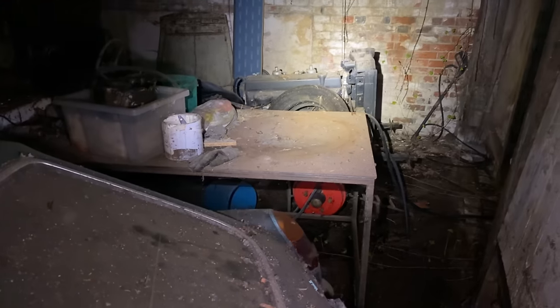I mean, look at the state of it. It looks as if it's been pushed in here by a bulldozer. Maybe it has. Oh my goodness, we've got another car there as well. Let's go and have a look at that.